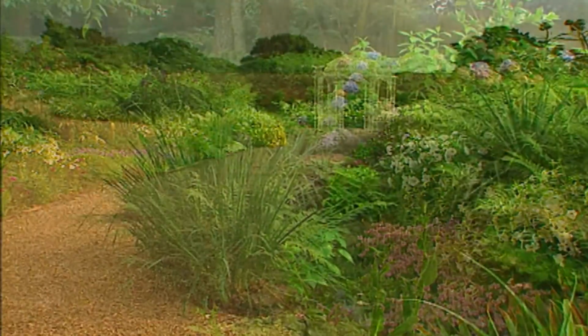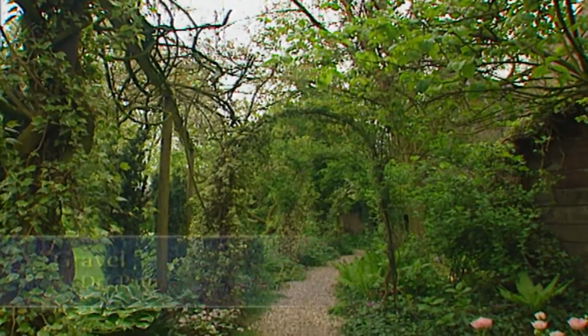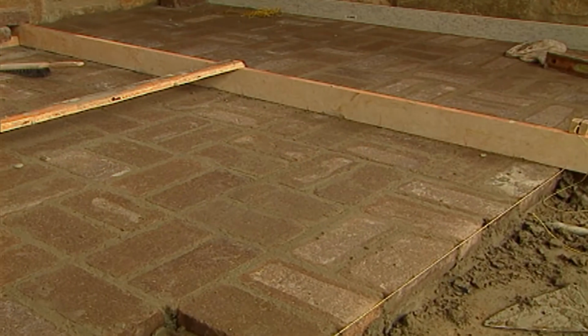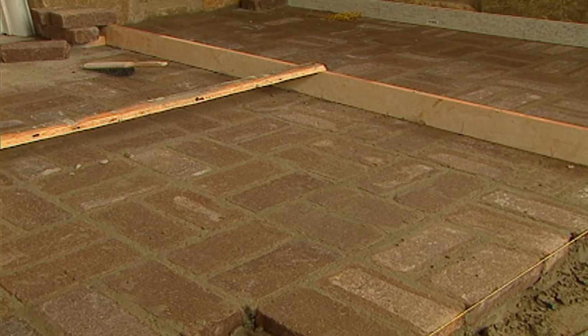Now, gravel also makes a fabulous garden floor. I was in a garden in Holland and heard gravel called a dry path, and that makes a lot of sense. I like using gravel in the area all around the greenhouse so I can water without any worry of making a big muddy mess. And one of the newest garden floors out here at the Garden Home Retreat is the use of clay pavers. We're using them in the patio area off the basement level.